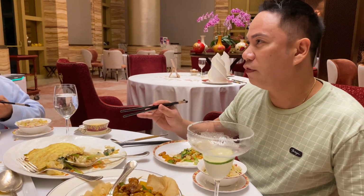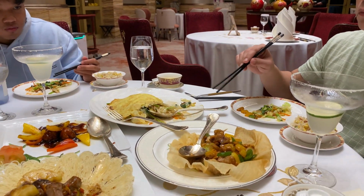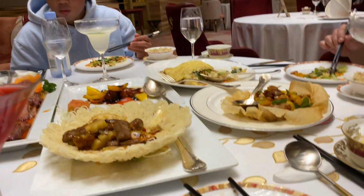I love meat dishes, and I really don't care for the vegetables. But this is really good. Compared to this, and this, this one is better. It's so much better. Good choice. Good recommendation. Thank you. That's an excellent recommendation.